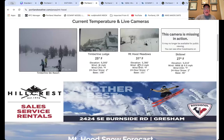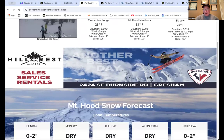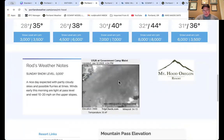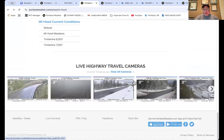Okay. Up on the mountain, they had a couple inches of snow yesterday during the day. I think it's been more like flurries today. Timberline 25, Meadows 31, Ski Bowl 27. Government Camp's got a mix of some snow that's collected on the camera lens where they've had some light snow shower activity, 30 degrees. But the passes generally are in good shape.